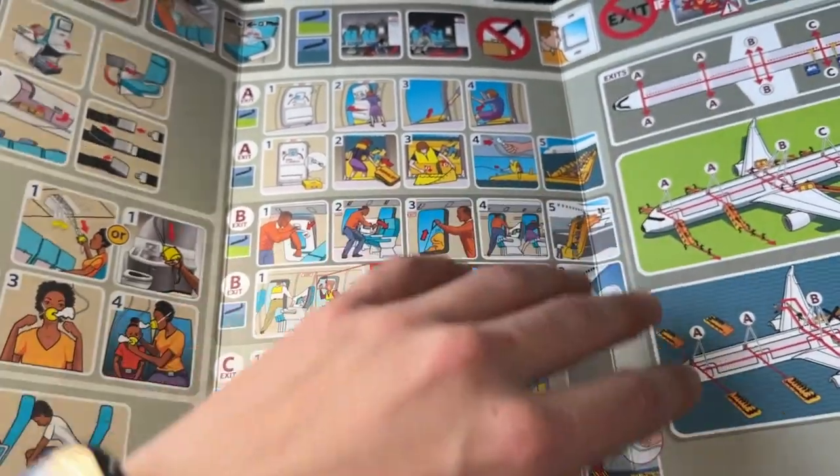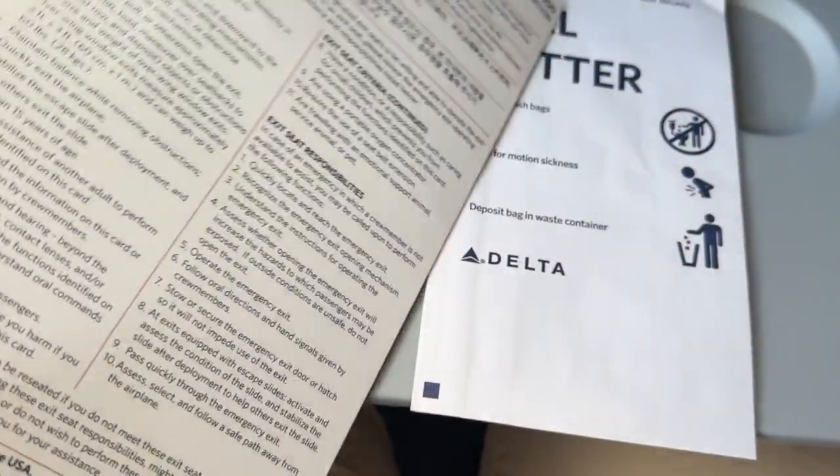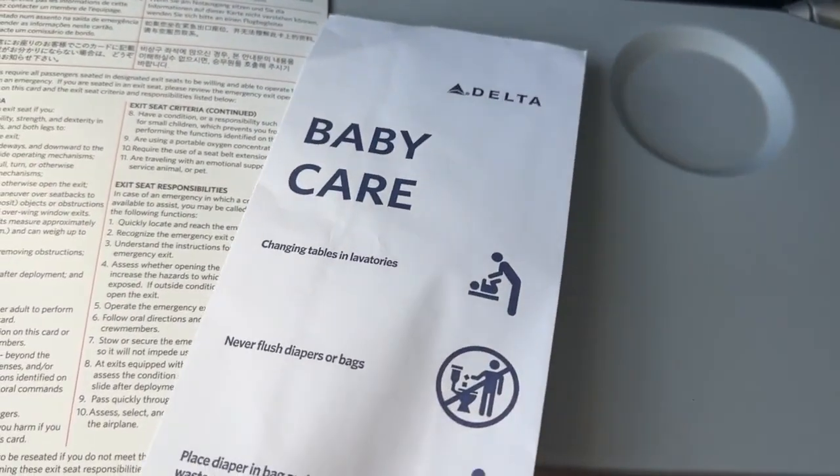So looking absolutely fantastic. And I guess I need the stand, even though I've been only sitting down for an hour at this point. Just kidding, of course. And then you have the air sickness bag, which is what you would expect as well. No magazine though, so what can you say?